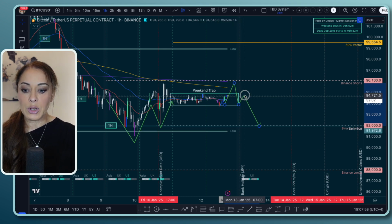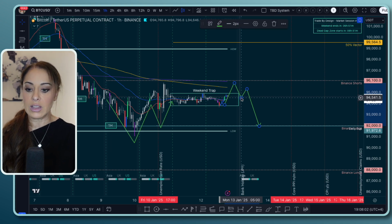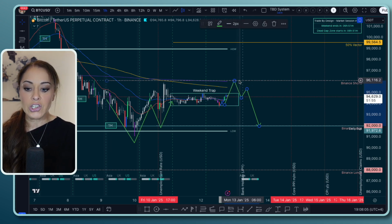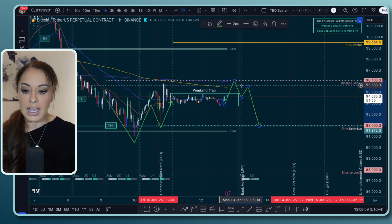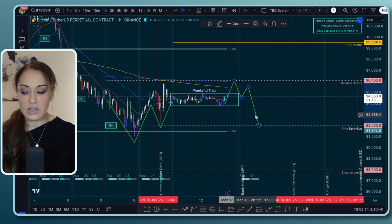Or it breaks out, but it breaks out with a stop hunt looking candle. So a candle with a big wick to the upside, and it does a big rejection off these sell orders. Then we don't repeat the level. We don't create a higher high. We create, in fact, a lower high. That's where we would expect that there is more downside to come.